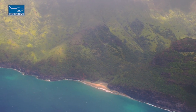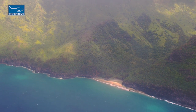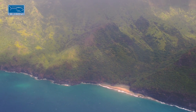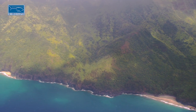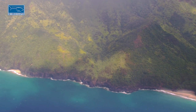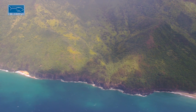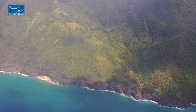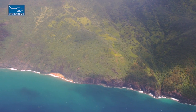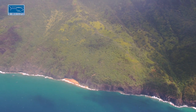Rob, are all these beaches safe to swim? Depends on the day and the time of year. So this is a pretty rough day for the summer, but this would be a very calm day in the winter. Typically in the summer months, yes, they are. Doesn't mean every day is, but summer is the best time of year on this side of the island.